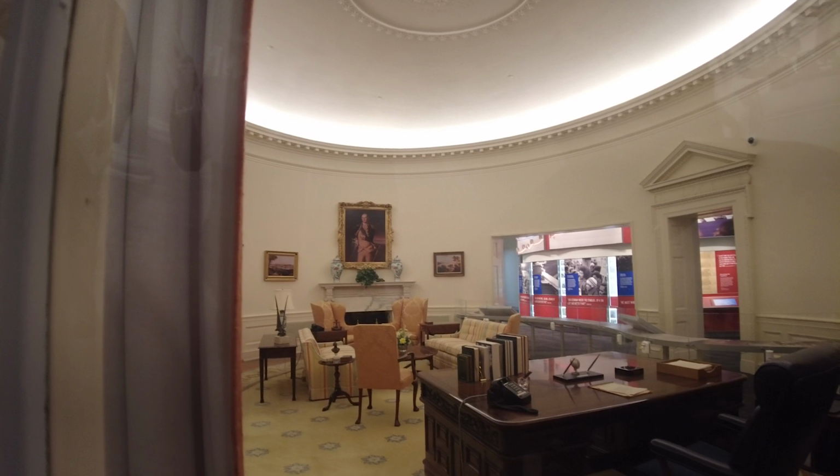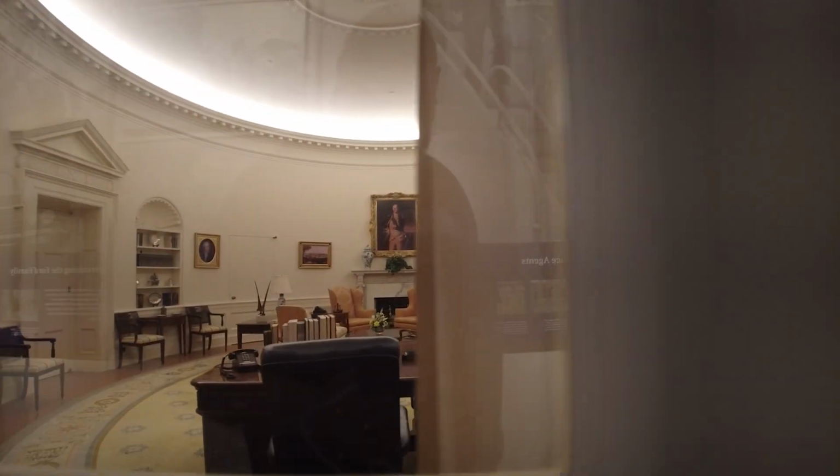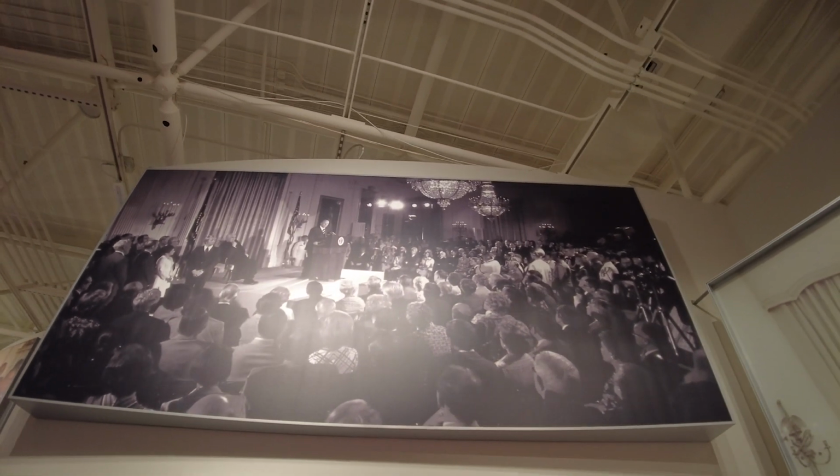I love this. Most of the presidential libraries have this, the recreations of what their Oval Office looked like. I think that is cool. This is Ford swearing in.